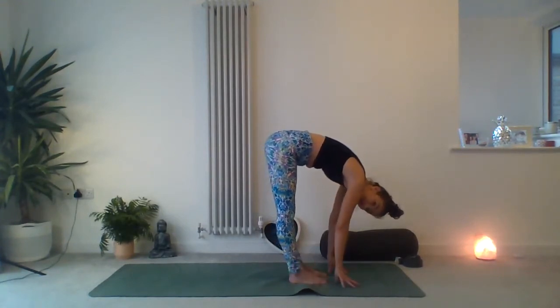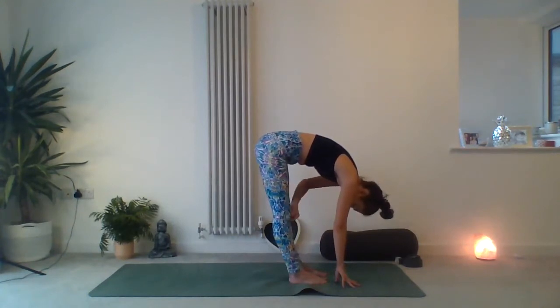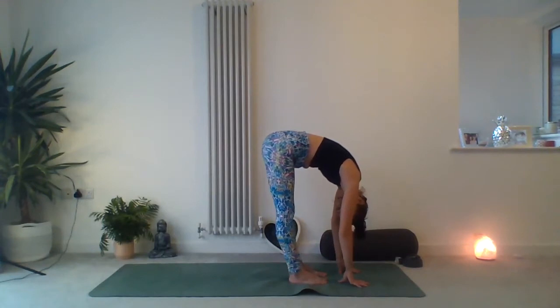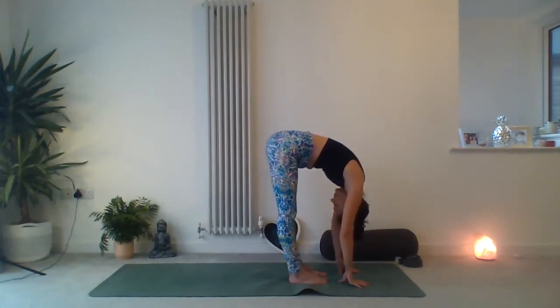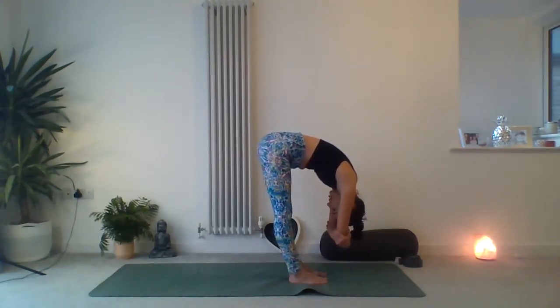So feet roughly hip width apart, bend the legs as much as you need to. And let the head and the neck hang heavy. Take any gentle movement that feels good in the body. Option to bring the hands to elbows.